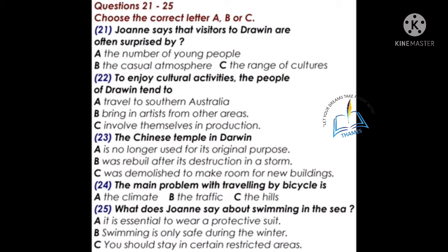Now turn to part 3. Part 3. You will hear Peter Walsh being interviewed for a job. Listen and choose the correct answer for each question. First, you have some time to look at questions 21 to 25.